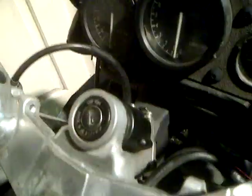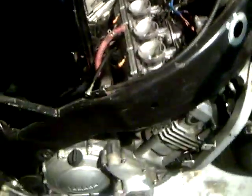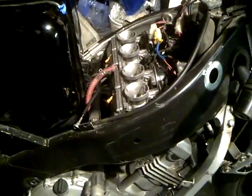I don't know if that was the cable or whatever. Still want to get that tack working. So as far as next up for the projects here, we're going to put that airbox back on, ride around on it, see if she floods out, anything weird like that. Hopefully we're going to be good.